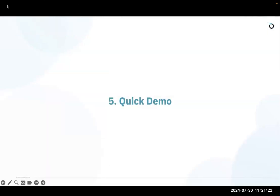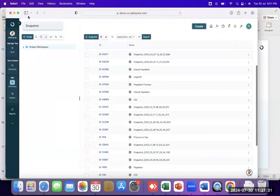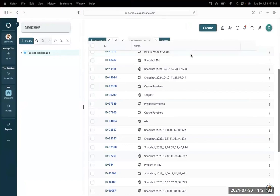We are on to the next, to our demo. This is our product demo that we have, and we'll talk about all of these features in detail when we look at the product demo as well. But feel free to drop in any questions that you guys have in the questions box, and we're going to take care of that after the demo.